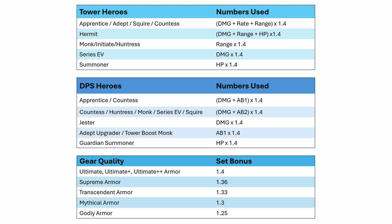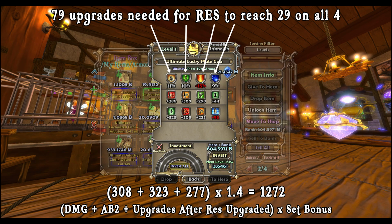DPS gear is a bit harder to calculate for unupgraded gear because you have to upgrade resistances to 29 for ultimate and higher gear, which can use up a lot of upgrades depending on what that item's resistance spawns in at. Here is an example of what I mean. This DPS plate helm is a 1272 DPS piece. We get this total by adding hero damage, which is 308, and AB2, which is 323.